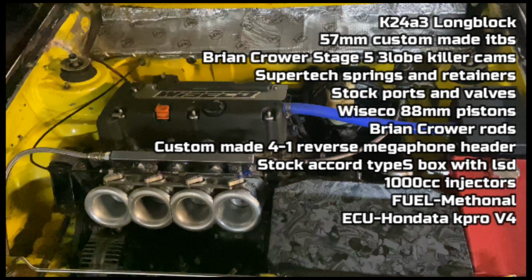We ended up running the car. We ended up gaining quite a bit. Our last numbers were 240 kilowatts and 350 newton meters of torque.